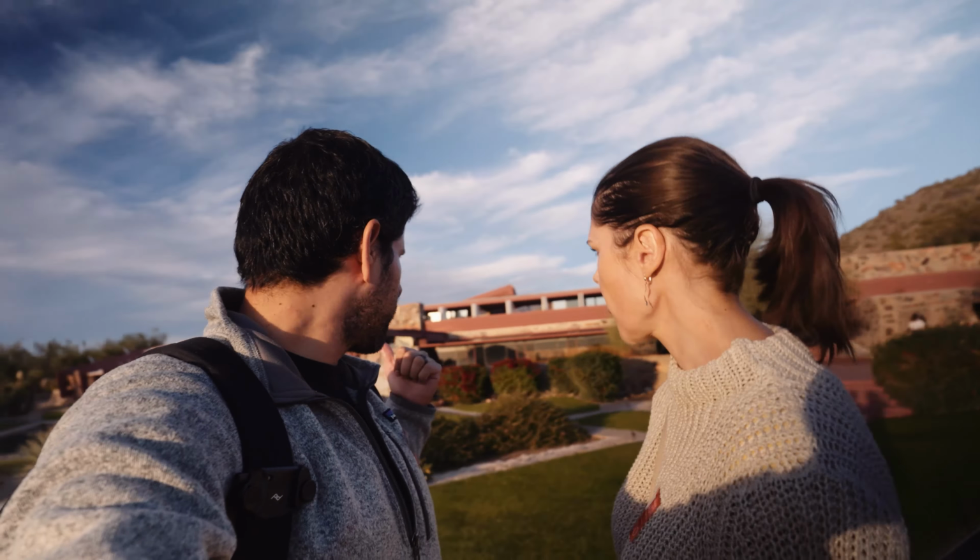I love what they're saying, that Frank Lloyd Wright is destroying the boxes we are living in, and he is building these spaces which are completely different. They don't feel boxy.